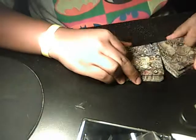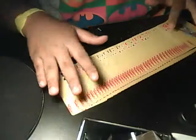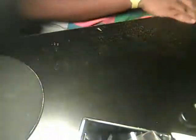And, yeah, definitely not something I would use in a poker game or something. But like I said, it's a pretty good deck. It looks really cool. I have definitely never seen anything like it.